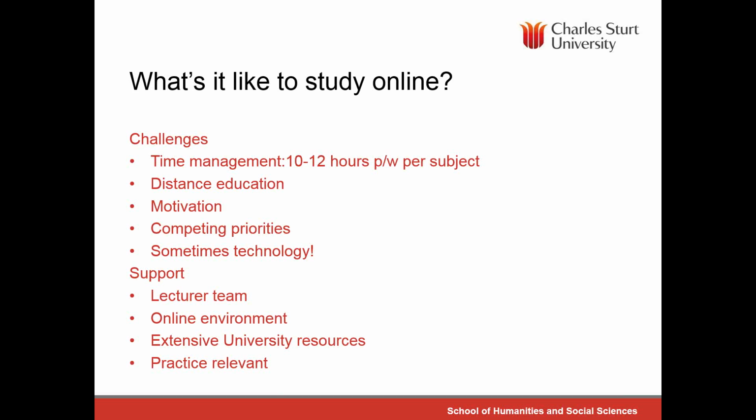Sometimes it's a little hard to keep up motivation if you feel like you're on your own in study. So one of the key things to do is to make sure that you check in, that you use the forums and the communication channels provided. And if you're finding things a challenge or finding difficulties, contact your subject coordinator as soon as possible and allow them to organise to help you with that.